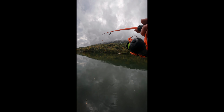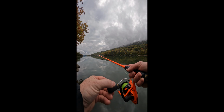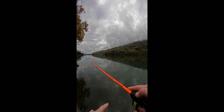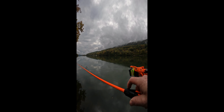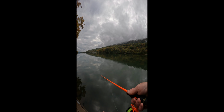So yeah, let's get right back out here. Other than that, setup's still the same as it always is. A little bit of a weight, a swivel, pre-tied hook, a bobber, 14-pound K9 fluorocarbon. It's been my go-to rod here lately. 6.6, medium action, fast, Lew's XF30. So yeah.